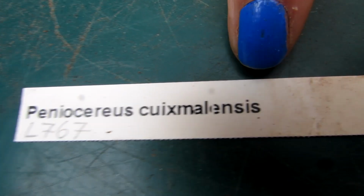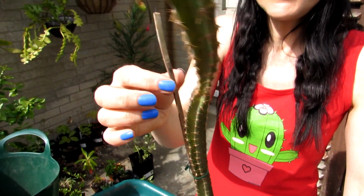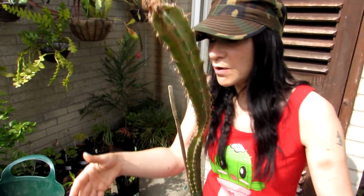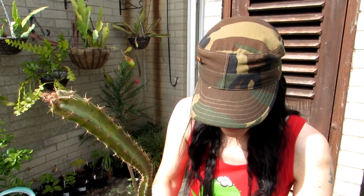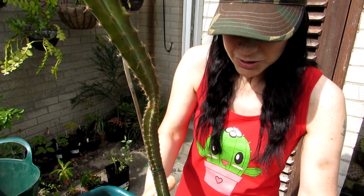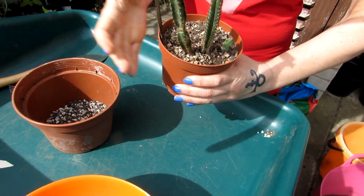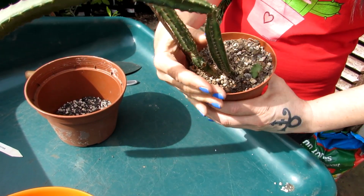So here we go, let's get potting. And as I say, these are Peniocereus cacti. And these are trailing, vining cacti. If this wasn't on this, it would just go all over, even all over the floor, and then vining all along trees and other things all around it. So we've got this here on this little bit of a stick just to support it. But over time, when these do go very long, you can put them also into hanging baskets as well.